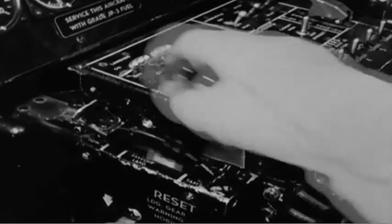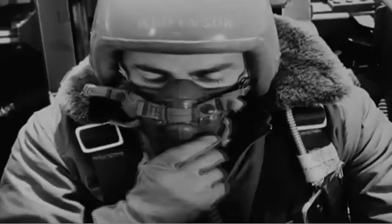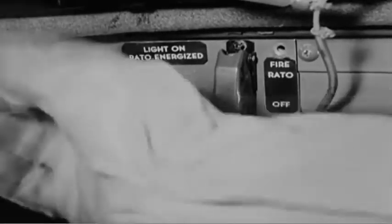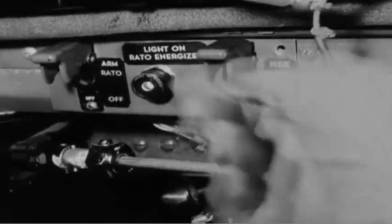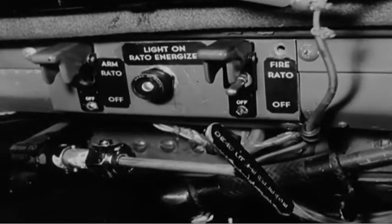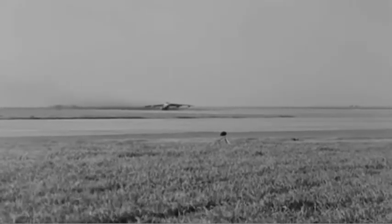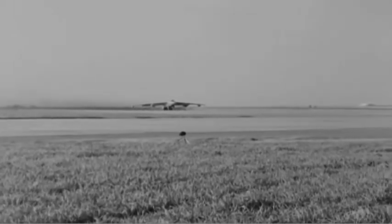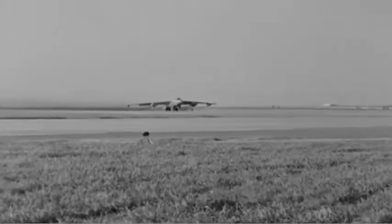Gross weight, runway elevation, and outside air temperature have a large effect on takeoff distance. So, under certain conditions, the B-47 needs some sort of assistance for takeoff. In your mission plan, you determined your optimum speed for firing the units. When you're ready, they fire simultaneously by a single switch.